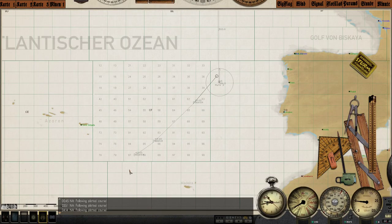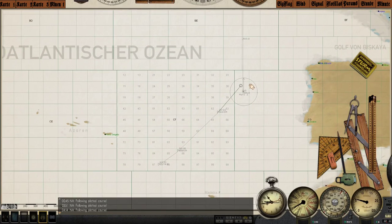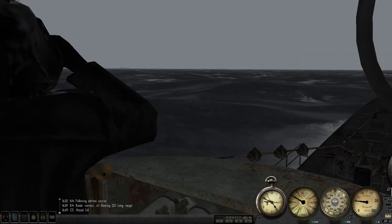We couldn't reach the convoy. We made it in time to the estimated point where he should be, but obviously they had started changing course. I patrolled to the east and could not re-establish contact. So we give up the search and continue our way to our patrol quadrant.